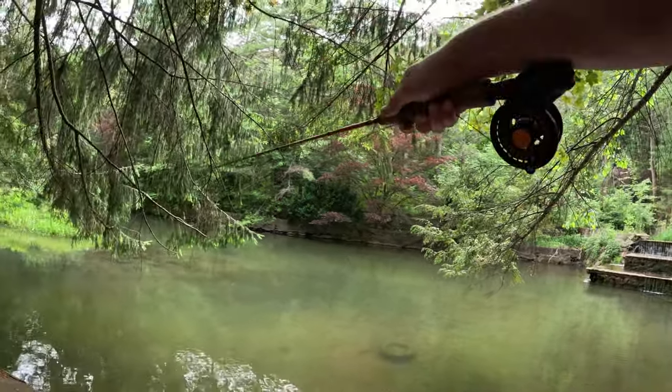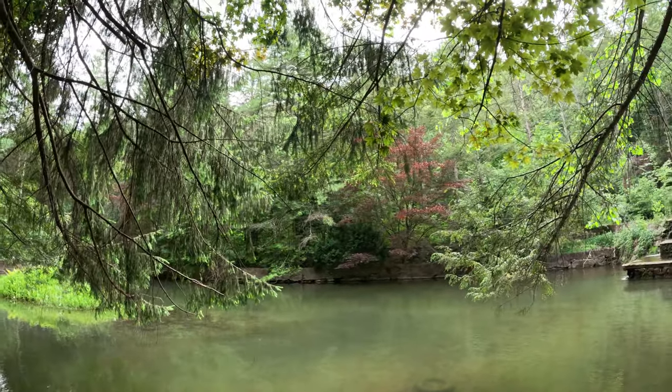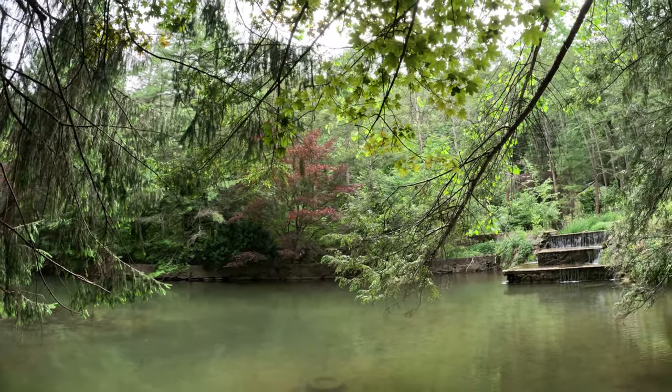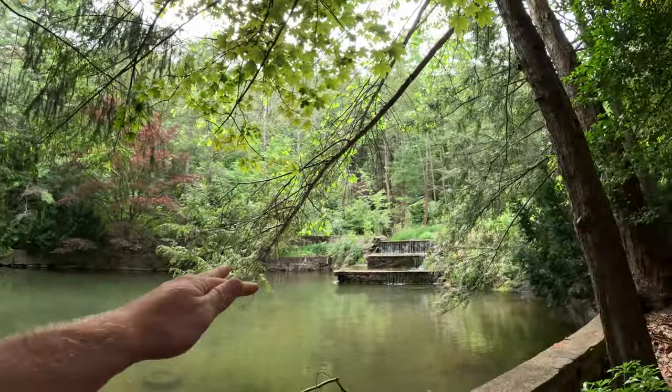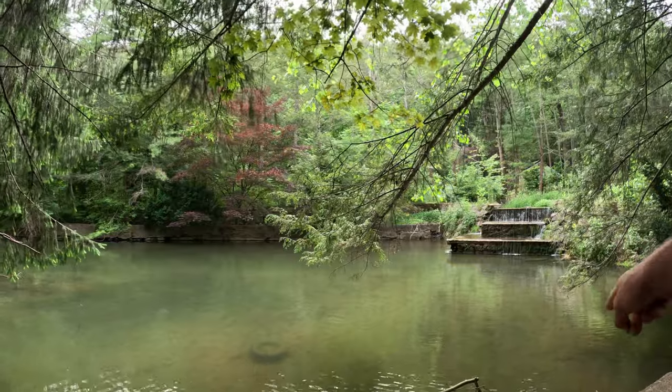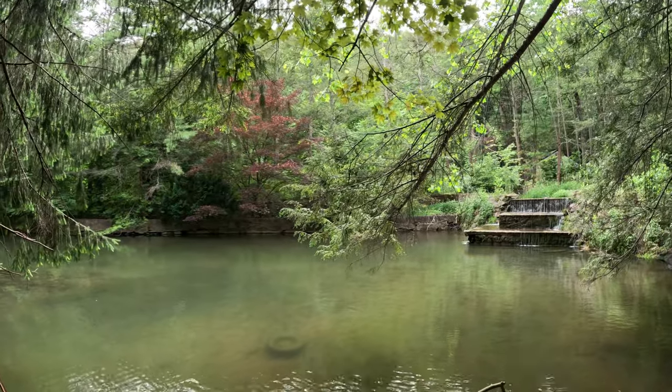Oh, he ate it. Oh, no. He came off. Wonder if you guys saw that. I don't know how he came off. But I was looking for the brown trout that I saw cruising, and he was right by the wall, and I just dropped it in there, came up and smoked it.